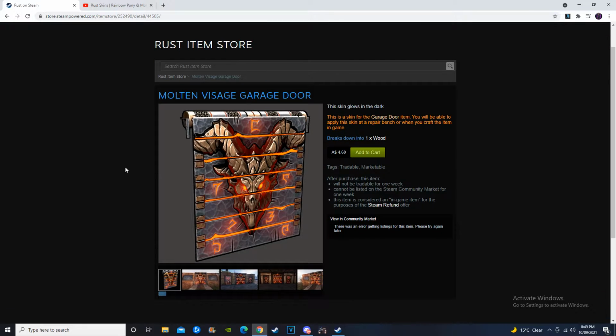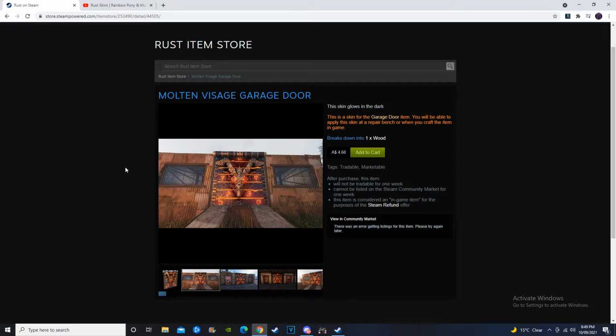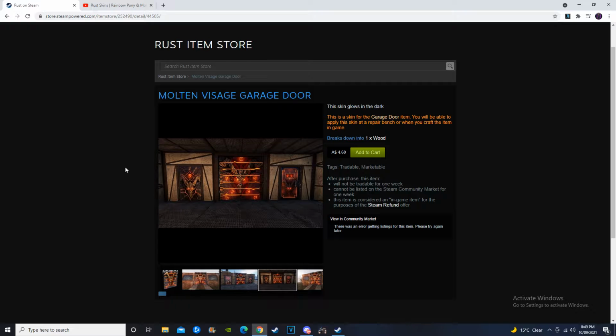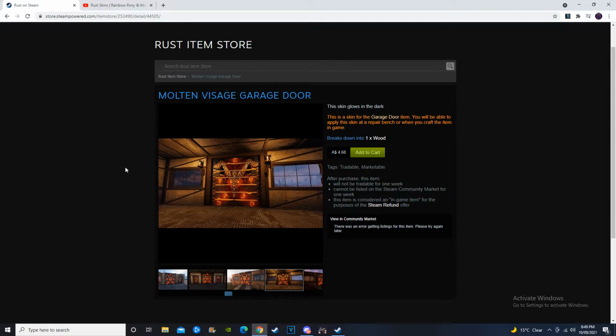It's going for $4.60, which is definitely above Sinistral price. It is a glowing deployable though, and the Molten Visage has been a very popular set. We've only had three skins for it so far, not including this one. The cheapest one is $5.93, the most expensive is $20.83.